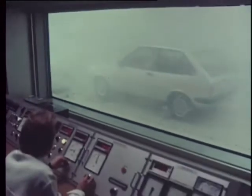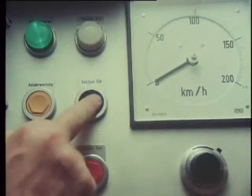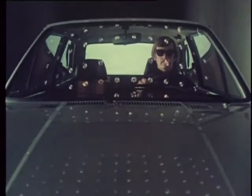This is possibly the coldest place on Earth. Here they create the worst the weather can do. They test the car's resistance to gale force winds. To blistering heat. All to make sure the driving environment is comfortable, whatever the climate.